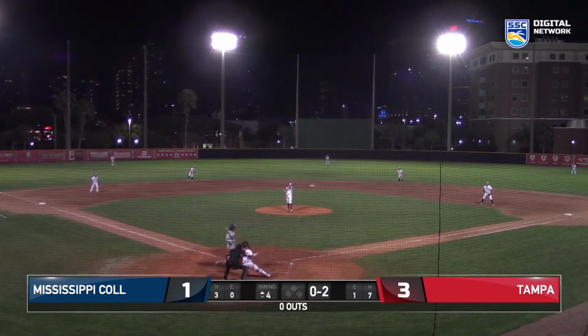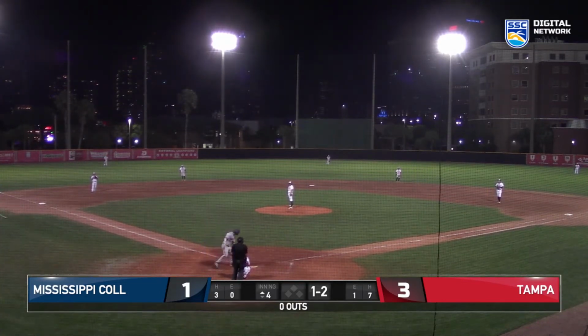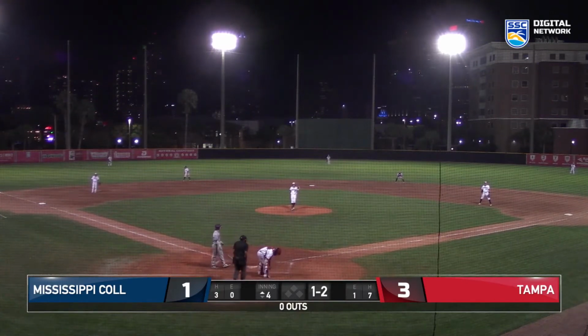0-2 again. A little bit low outside. Long look by Ross. Now he sets. 1-2 pitch coming up. Low outside again. 2-2.